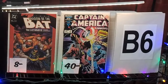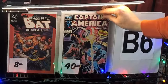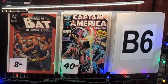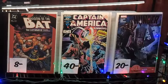B5 is the ever popular, always wanted Captain America Annual #8 from 1986. Near mint or above is the estimated grade of this book, which features white pages and an iconic Mike Zeck cover. Mike Zeck also provided the interior pencils as well. Captain America Annual #8, near mint or above, 1986, $40. Last one of this round, and we can come back around and answer questions.